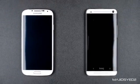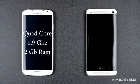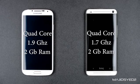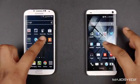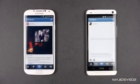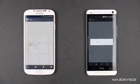Now, in terms of what comes inside these two devices is also fairly similar. The Samsung Galaxy S4 is running a quad-core processor running about 1.9 gigahertz with 2 gigs of RAM. Now, we should also take note that there is an 8-core version of the S4 that we don't have available to us right now, but it should give you even better performance than this current version. The HTC One also comes with a quad-core processor, but clocked at about 1.7 gigahertz with 2 gigs of RAM. So in terms of performance, these machines are pretty much identical. Applications load up at the same time. The performance on these two phones in terms of everyday usage is really negligible.